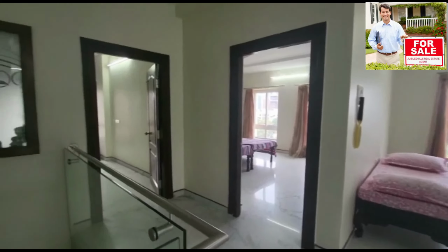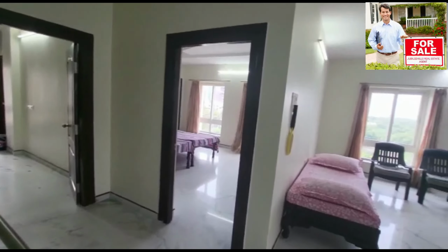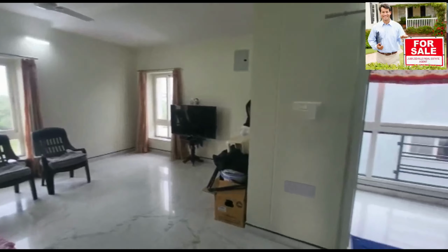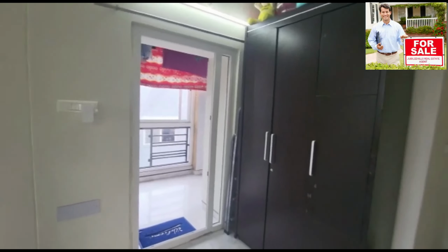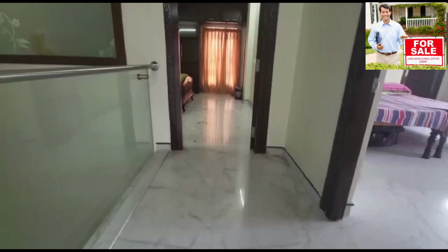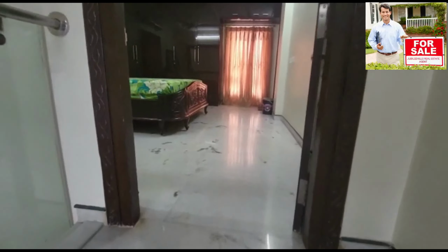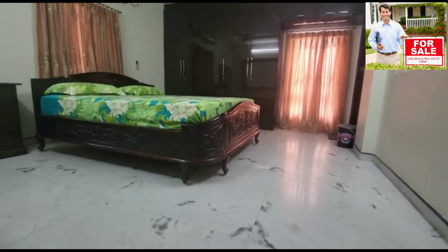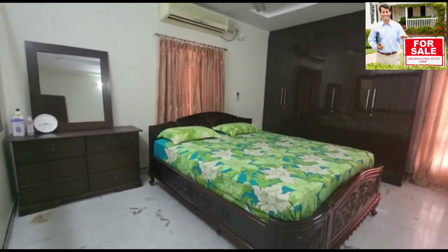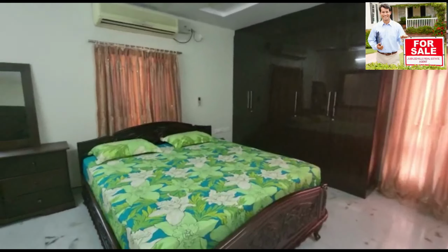On the left side, this is the second bedroom. And the third bedroom or guest bedroom, this is the family entertainment or family sit out area. Balcony. Now we are going to the second bedroom. Second bedroom also very spacious. Nice flat.